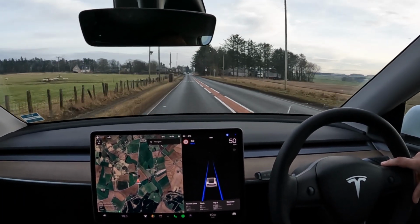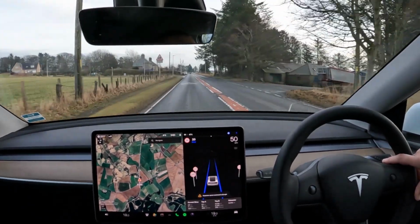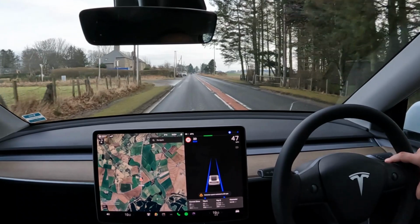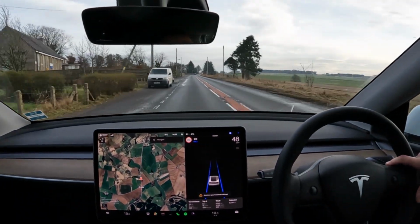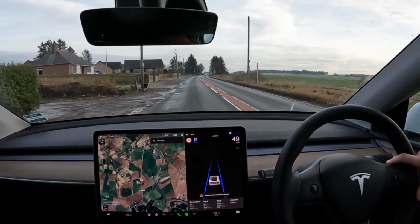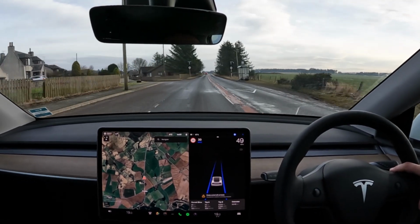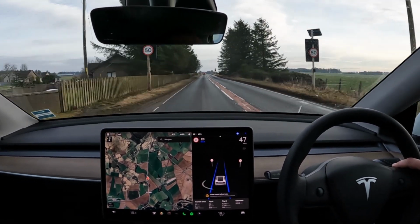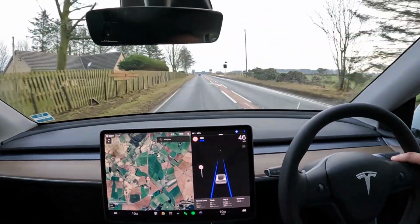So a right-hander might be easier than a left-hander. We definitely need to test this, and there's a few places coming up where we can do so. It's just gone past the sign telling me that it's a 20 miles an hour speed limit during school hours when the lights flash, and the lights aren't flashing, and it still sets the speed at 20 because it doesn't understand a switchable speed limit.